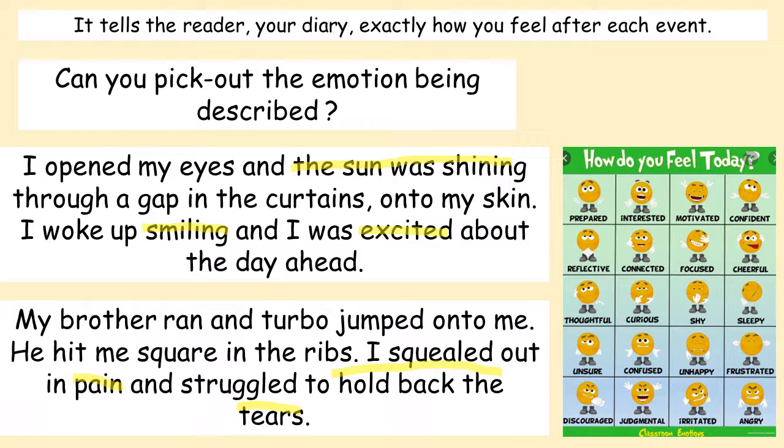So it tells the reader in your diary exactly how you feel after each event. Now, I want you to pick out the emotion being described here. I opened my eyes and the sun was shining through a gap in the curtains onto my skin. I woke up smiling and I was excited about the day ahead. How am I feeling? And what tells you that?